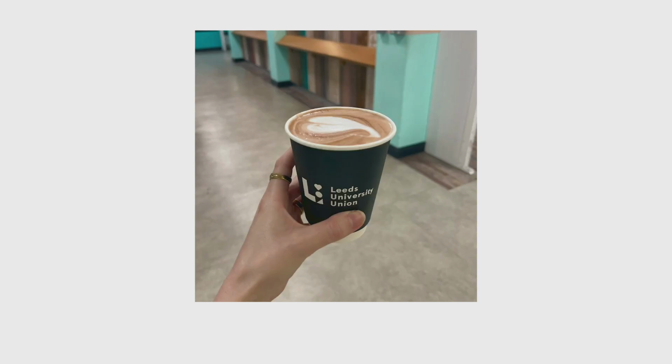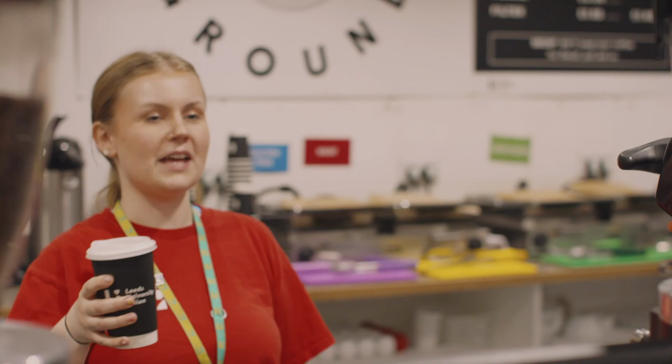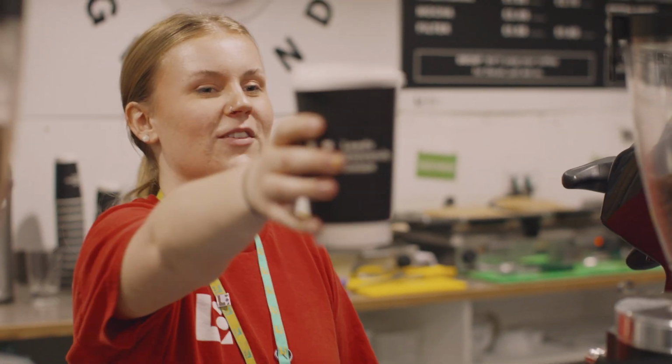Student Matteo is drinking a cup of coffee, followed by other images of coffee. We take our coffee drinking very seriously. A barista working in the cafe in the Common Ground passes a coffee cup over the counter and shouts out the order. Hazelnut soy latte for Grace.